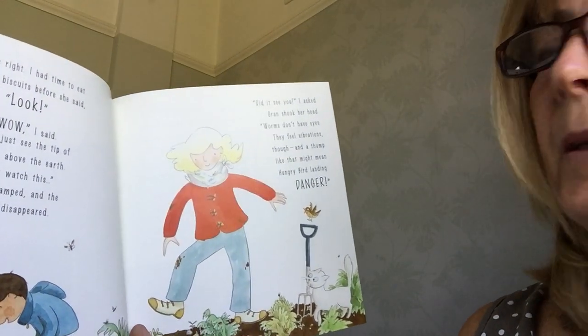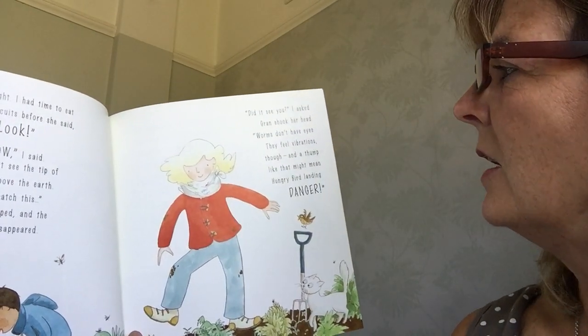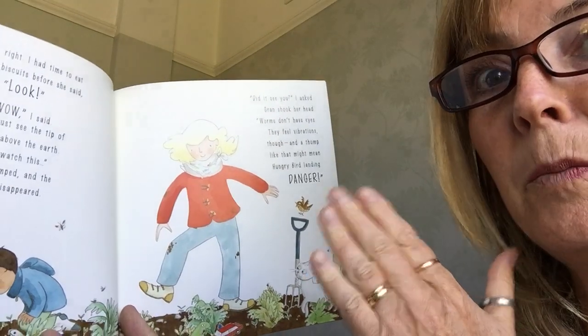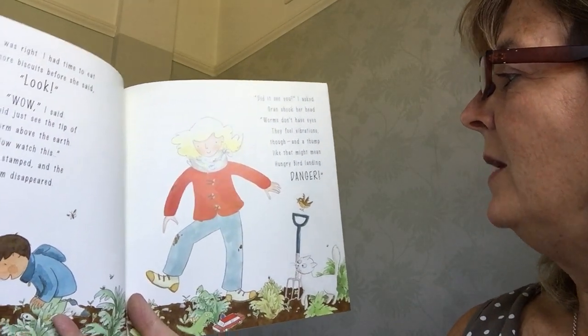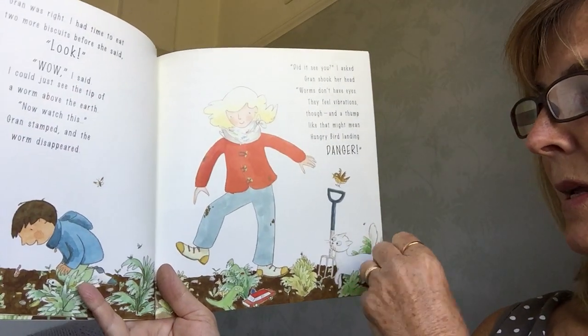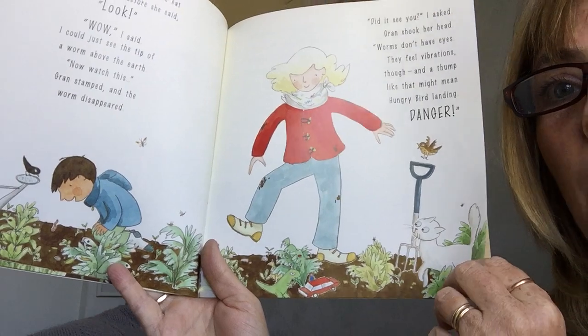Sorry, did it see you? I asked. But Gran shook her head. We know this, don't we? Worms don't have eyes. They just feel the vibrations. And a thump like that might mean that a hungry bird is landing and it means danger. So the worm will quickly go back under the ground.